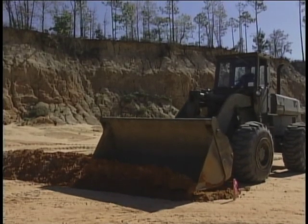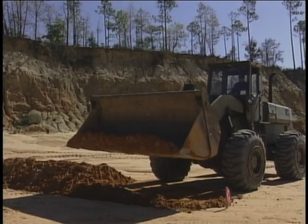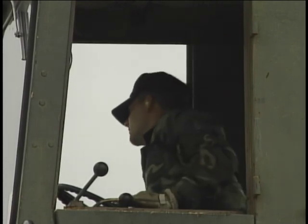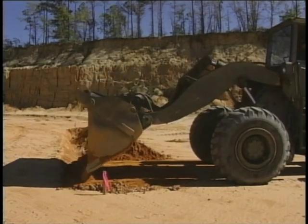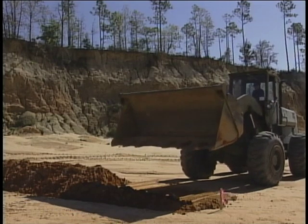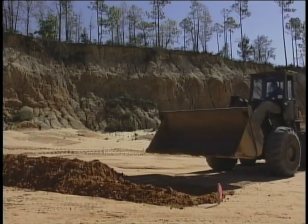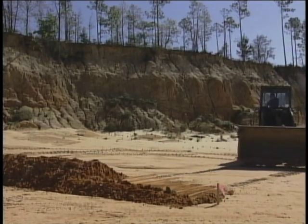Continue the forward movement until the bucket is centered over the ditch or trench. Raise the bucket until you have a clear view of where the material will be deposited. Slowly tilt the bucket forward. If the material is not centered, move the loader forward or backwards until it is centered. Place the bucket back in the bucket position and back up to reposition the loader for another pass.